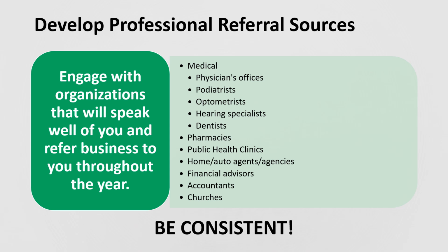A lot of times, let's say if it's a financial advisor's office, it could be as simple as you just walking in the office with some rack cards and flyers, having a conversation with whoever is at work that day, explaining who you are, what you can do, and offer yourself as a resource for their clients.